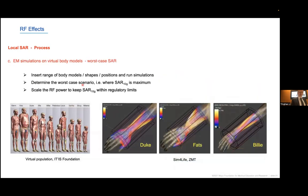You'd run the simulation. So this is an example of a family of virtual anthropomorphic body models from the IT'IS Foundation. You can see different body shapes and sizes, young children and older adults. And typically you would run simulations of different models, shapes and positions within your transmit coil, again, to determine its worst case scenario, and use that worst case then to constrain the RF power that's transmitted in.